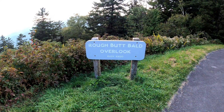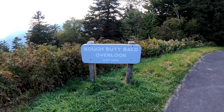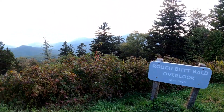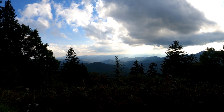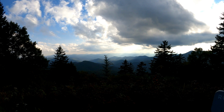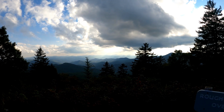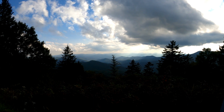Okay, call me immature, but I just had to get a video of the sign that's called Rough Butt Bald Overlook. That being said, and as funny as that is, this overlook is just phenomenal. The way that the sun is coming through the clouds and just the layers of mountains everywhere.